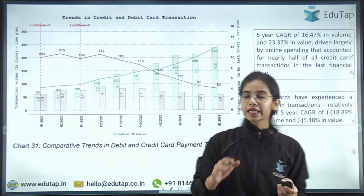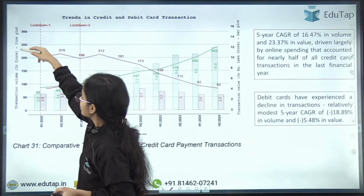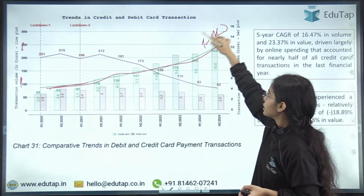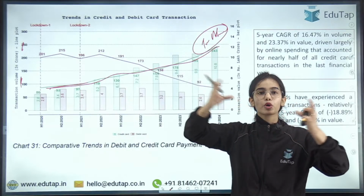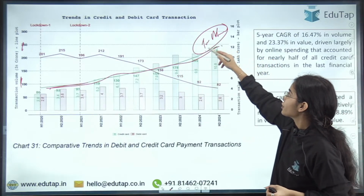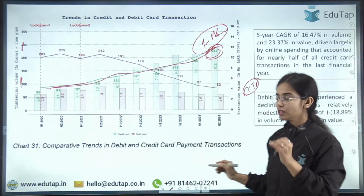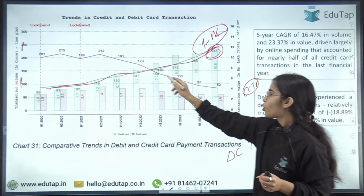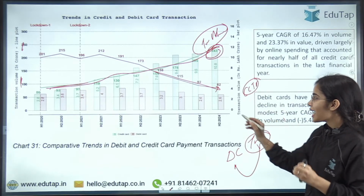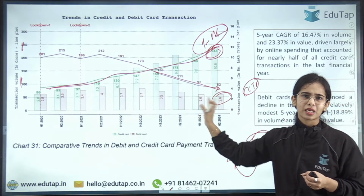As well as when you see the credit card in the volume terms and in the value terms. So the line is for the volume. The number of transactions through the credit card has increased, as well as the credit card transaction value has also increased. While in the debit card case, the transaction volume has decreased, the number of transactions through the debit card has decreased, as well as the transaction value through the debit card has also remained low or stable at a lower level.